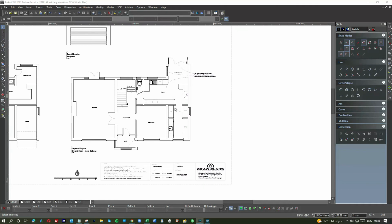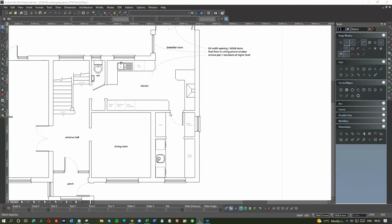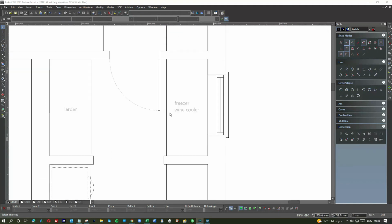we could have done loads more, but at the end of the day, it's an elderly couple who basically wanted to use it as a utility area and use the garage as a utility. And by doing so, they were able to take appliances out, create loads of storage and so on.